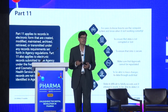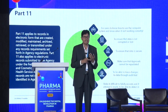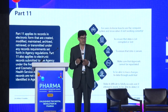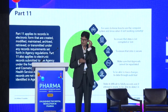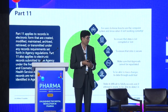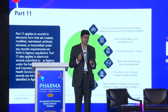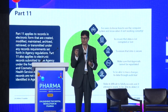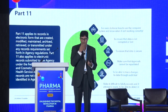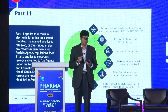Accountability of ensuring that the system performs as per the functionality rests with the business users, the actual users who are going to use it. It's not the IT team. So usually the process that is known as computer systems validation, CSV, is done in joint coordination, and the reason being that if you read the law, let's say for example there is a section 11D which says only authorized users should get access to the system.